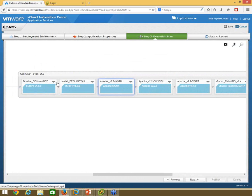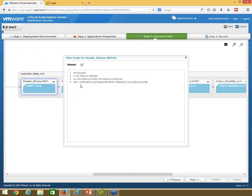If you want to see what any particular item is doing, you can click on View Action Script, and it will show you the script that's in here. Again, this was just a script window. If we think back to that drag and drop environment I was in, I just dragged a script item in there and pasted this script in here to disable SELinux. So it makes a backup of my SELinux config file, and then changes it from permissive, which is what was in my template, to disabled.